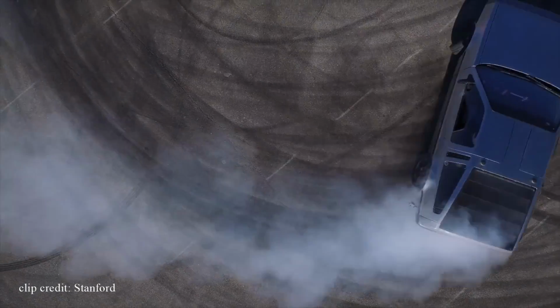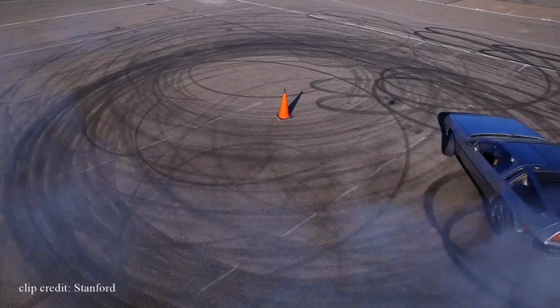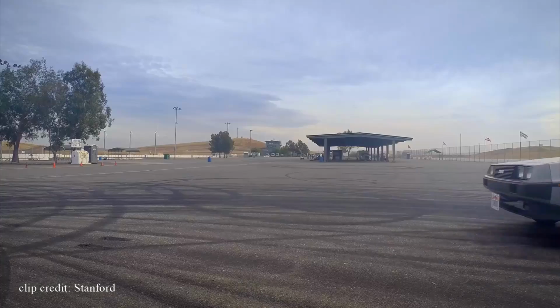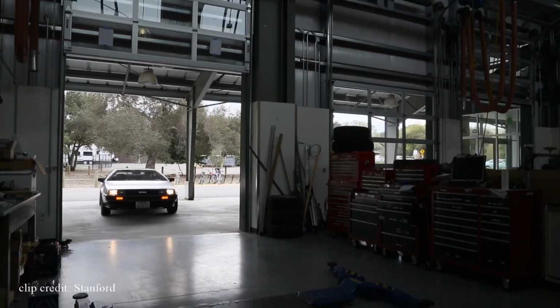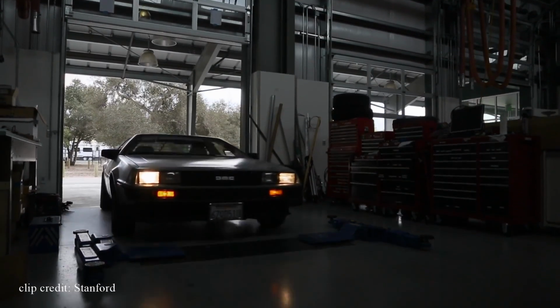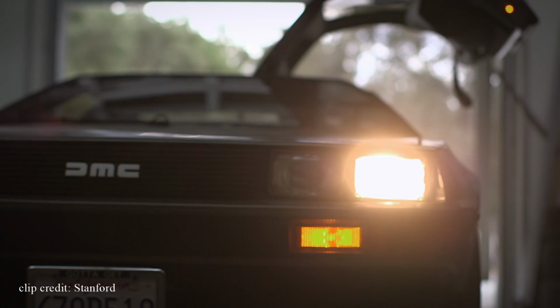Not only did the car underperform, it also had a price of $25,000, which equals today to around $72,000, which is more expensive than a Porsche 911 at the time. So as you can imagine, it didn't sell well. Only around 9,200 of them were made. And after John DeLorean got arrested for drugs, the company went bankrupt.